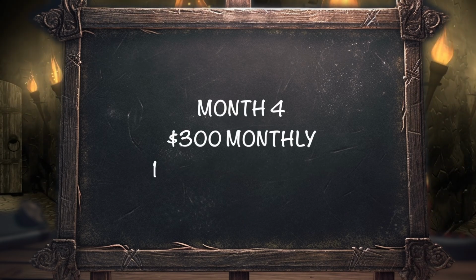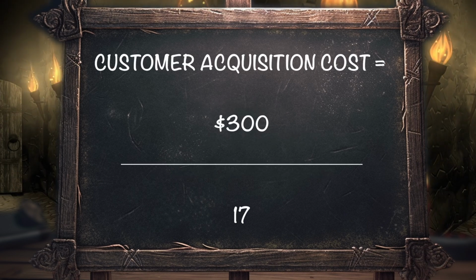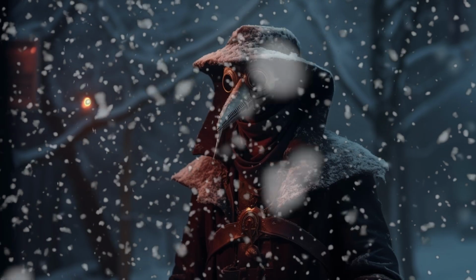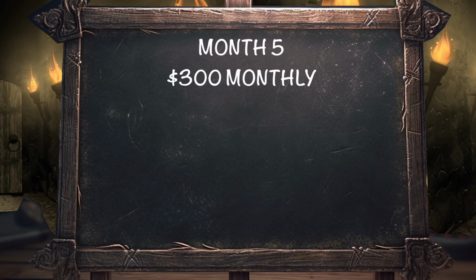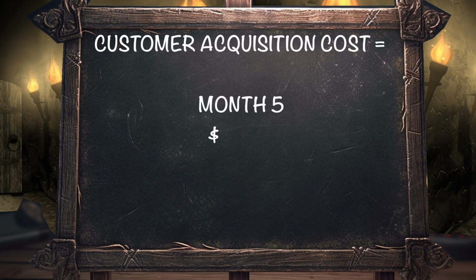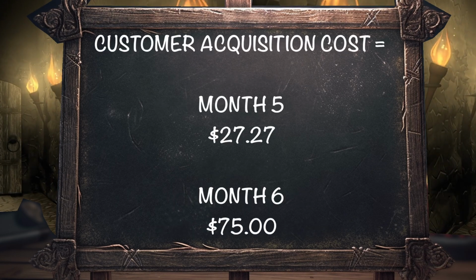Month 4, despite 17 new customers, the acquisition cost rose to $17.65. He began to notice seasonal trends affecting acquisition costs. Months 5 and 6 showed a fluctuating pattern with 11 and 4 new customers. The acquisition costs were $27 and $75 respectively.